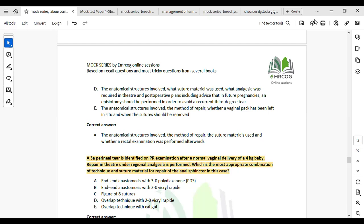I remember I had only one near urethral tear, and near, not a urethral tear. It was very near to the urethra. So I'm not going to forget it ever.